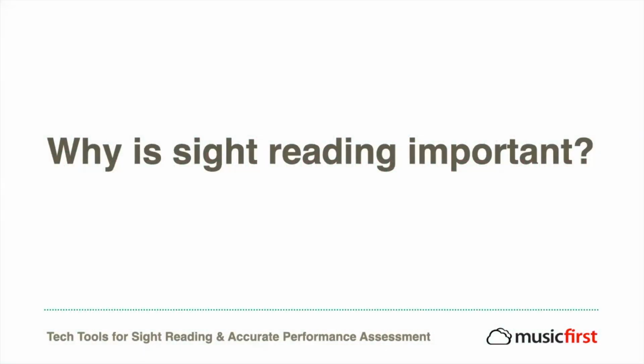Why is sight reading important? We all know that from a musical perspective, sight reading is important because it certainly will help your ensemble's learning repertoire, whether it's a band, a choir, an orchestra, a modern band, whatever the ensemble. The better the readers the students are, the quicker they'll be able to get the notes, what's on the page, under their belts, so that you can spend your time focusing on what's important: shape, blend, phrasing, balance, all the things that make ensembles truly special.